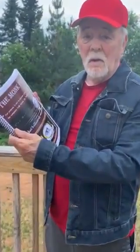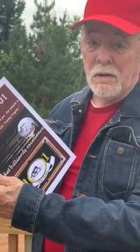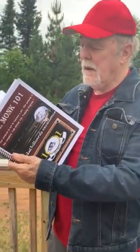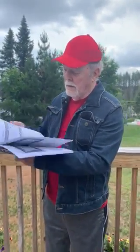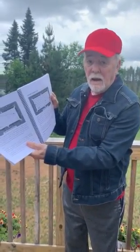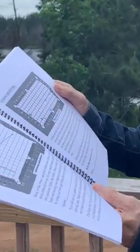This is the Monk 101 book, and there's 101 lessons in this book. It's all the pawns, as we knew them before, but I've changed them into lessons. Lesson 1, 2, 3, 4, 13, 25, 26. Easier to keep track of. If you have a problem with lesson 26, then just go to the page and bring me up, and we'll figure out what you need to do.